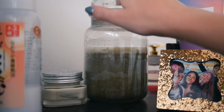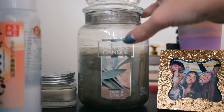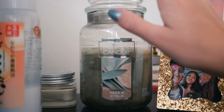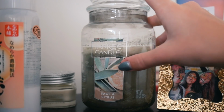So this is the candle. I am a Libra. I don't know why, I've heard that Libras are obsessed with candles, and so am I. And this is a Yankee candle. I think they have the most quality candles that smell for a while, and it's a very strong smell, and their collection is quite nice. So this one is sage and citrus.